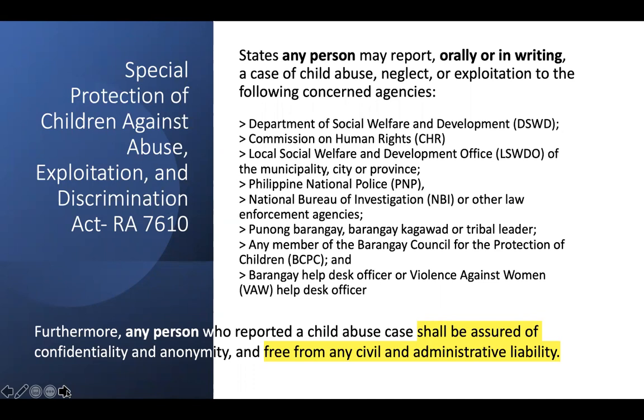Furthermore, any person may report orally or in writing a case of child abuse, neglect, or exploitation to the following concerned agencies: Department of Social Welfare and Development, Commission on Human Rights, Local Social Welfare and Development Office of the municipality, city, or province, Philippine National Police, National Bureau of Investigation, or other law enforcement agencies, punong barangay, barangay kagawad or tribal leader, any member of the Barangay Council for the Protection of Children, Barangay Help Desk Office, or Violence Against Women Help Desk Office.